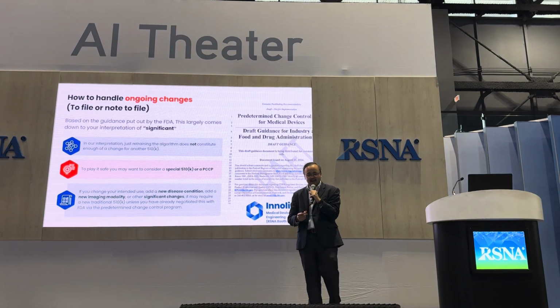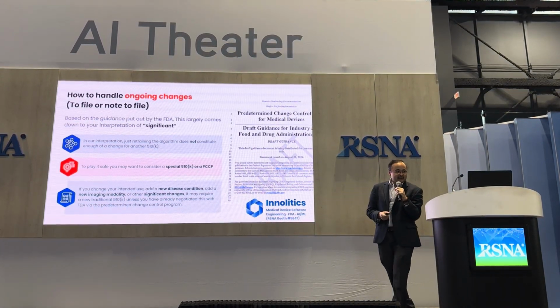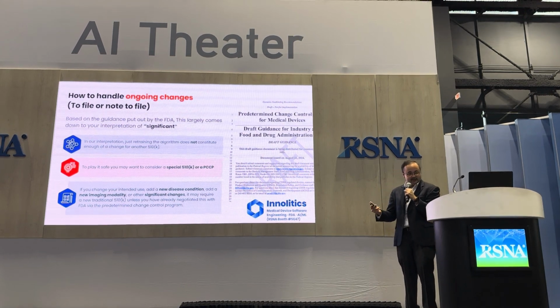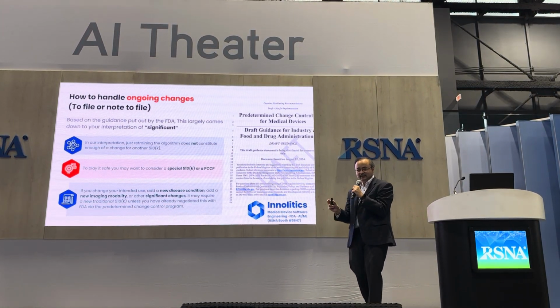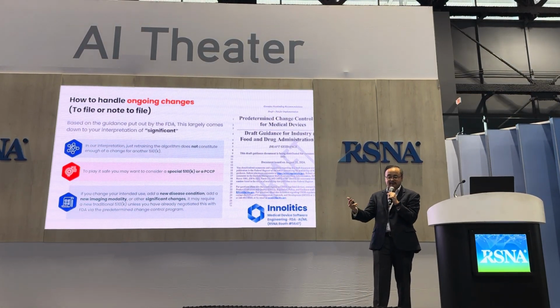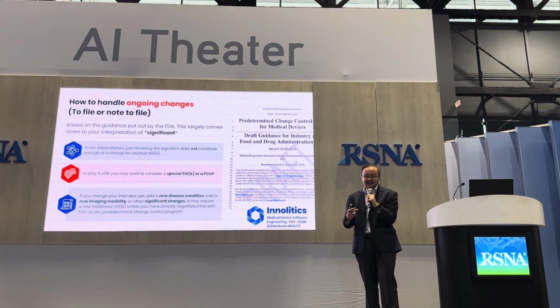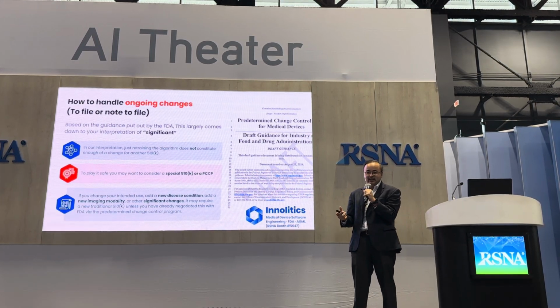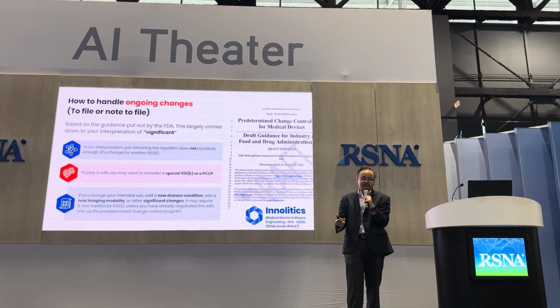How to handle ongoing changes. There's guidance on this from FDA, but it hinges on your interpretation of the word significant. Is it significant enough of a change to just retrain your algorithm? In our interpretation, that does not constitute a significant enough change to require a new 510K application.